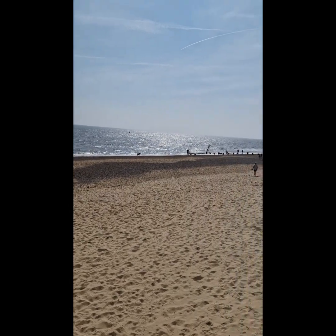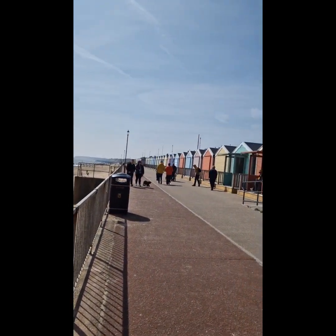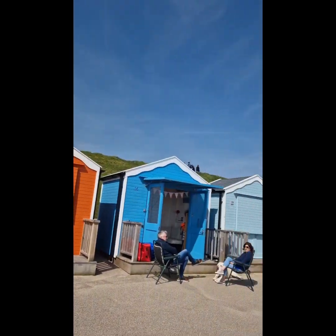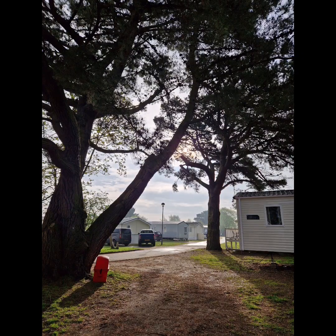It was lovely. So overall, our weekend was lovely. I would definitely recommend Wild Duck at Haven if you want a quieter break. It is stunning, very clean, but it's definitely the quietest one that I've ever been to.